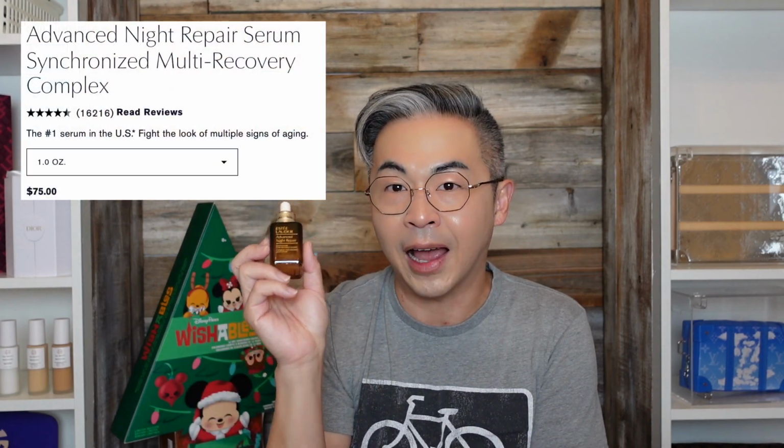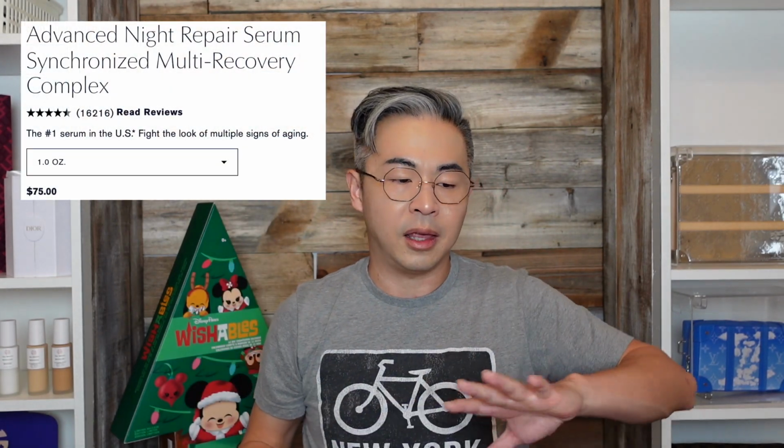If you don't believe me, you have to believe me. This is the 1 ounce bottle in here, right? This alone is $75. That's why I think value-wise, this is a fantastic value if you want to try the skincare from Estee Lauder.